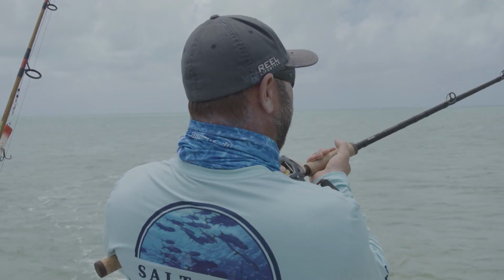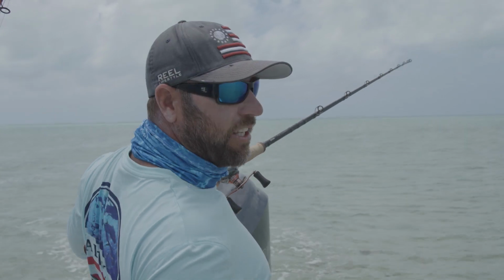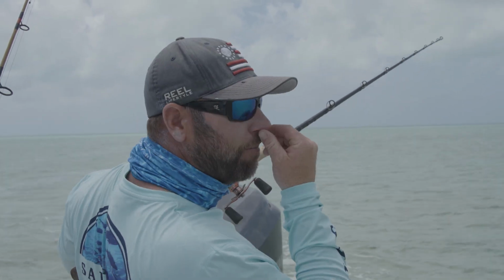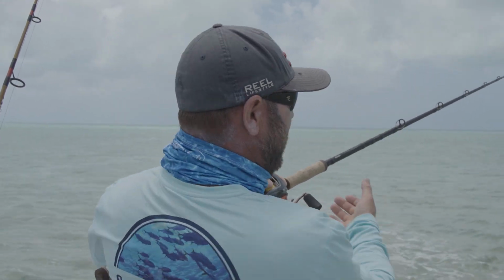Getting ready to go bonefishing. There was a bunch of barracuda on the outside here chasing the poor bonefish around, so I figured I'd beat up on them a little bit.